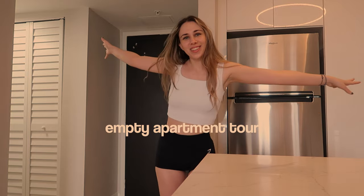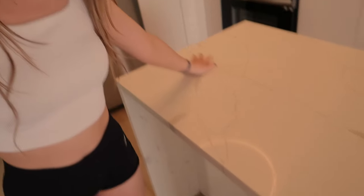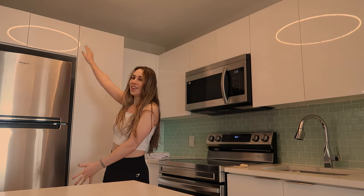First things first, when you walk in, we have a kitchen. You're currently sitting on this marble kitchen island, which I am obsessed with. And then behind me, we have the kitchen. As you can see, we have brand new stainless steel appliances. It all looks so good, so clean, so nice. I'm so excited. We got a fridge, freezer.